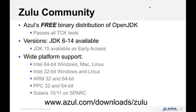In terms of version support, we actually provide everything from JDK 6 all the way through JDK 14. And we do currently have a JDK 15 available as early access. It's not very much different between that and 14 at the moment, but as development continues, that will be updated, so you can try that out as well.